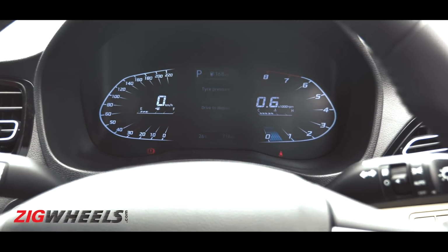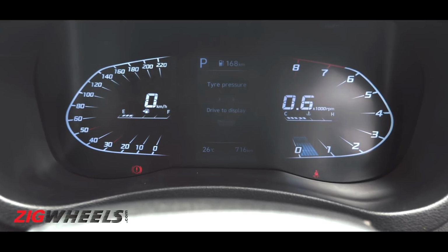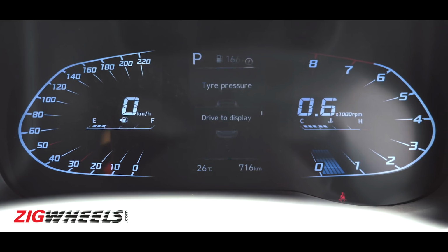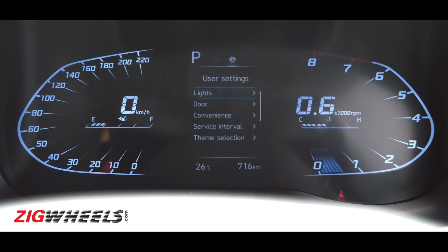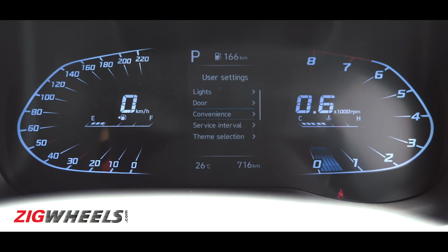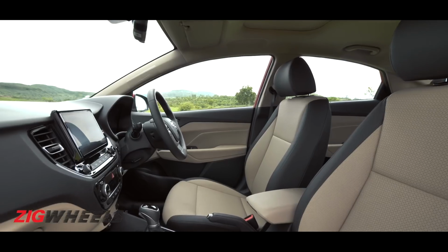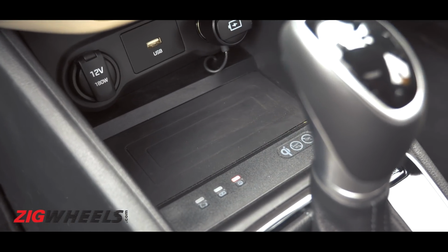The next feature is that you get an all-digital instrumentation. Yes, it is easy to read and it looks very sporty, but it is not to my liking. At least Hyundai should have given some customizable options to get a more conventional layout, which can be to everyone's taste. Another new feature you get in the Verna is wireless charging.